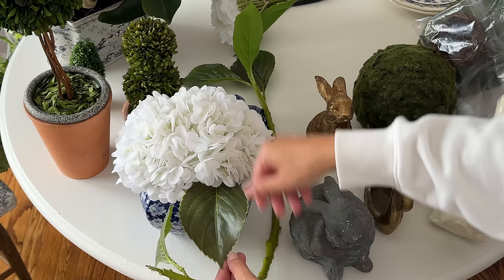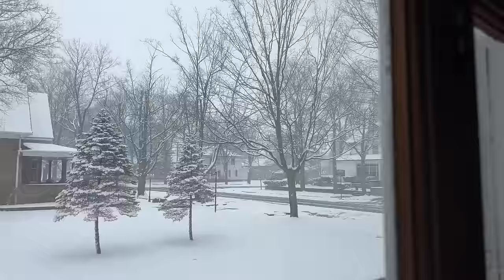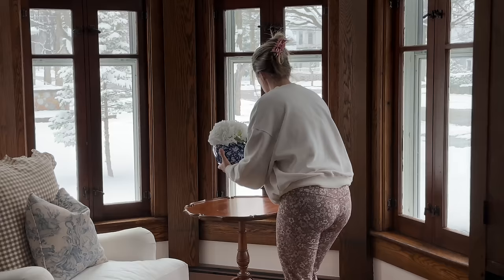I will be bringing in real flowers eventually into the house, but let me show you what it looks like outside today as I am decorating. Yes, it already has been spring for a couple of days, but this is Michigan, and you just never know what you're gonna get.